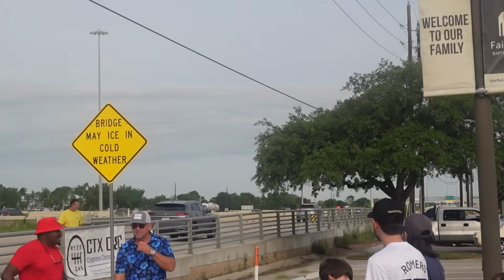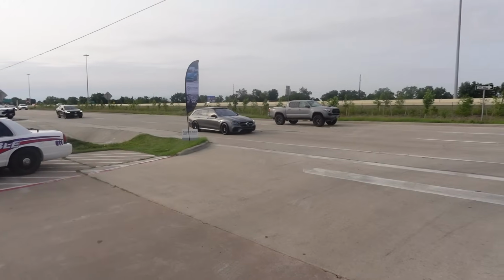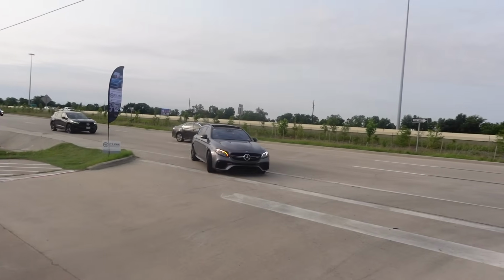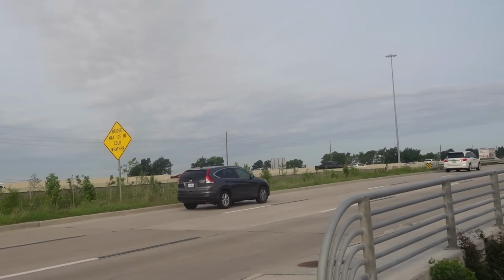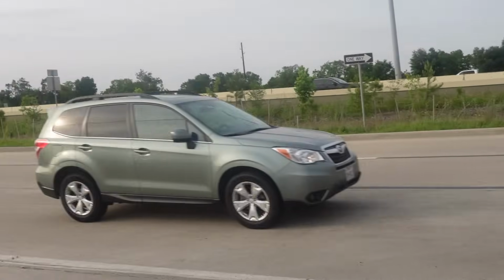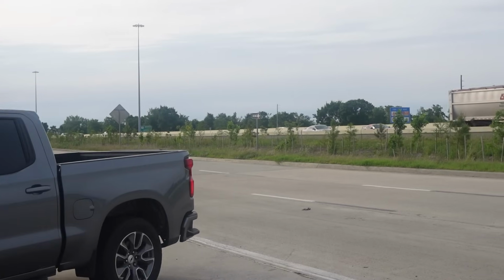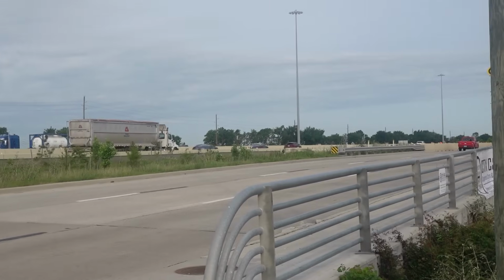What the hell? A big group of super duper cars just rolled on by. Hey, got an E63 wagon. Look, more super duper cars. Nice. There's a couple more coming up, it seems. There's a Supra. And a GTR. Nice.